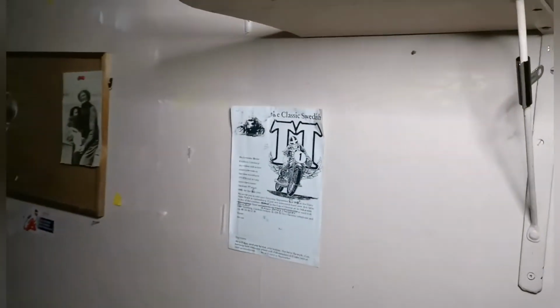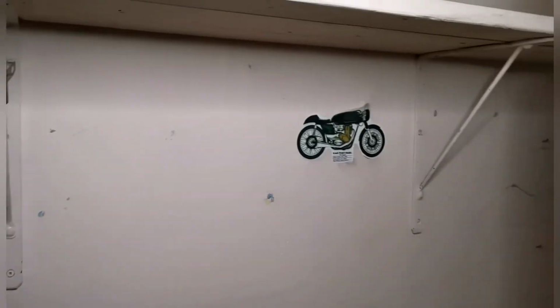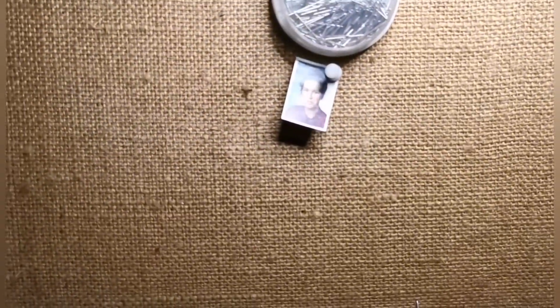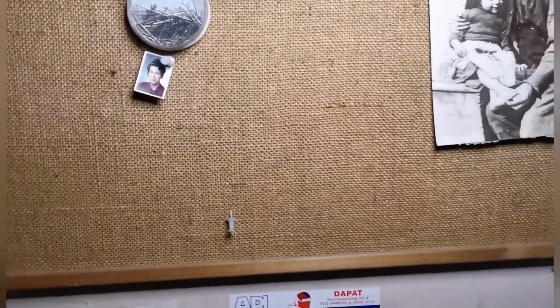There's a couple of bedrooms here. So this, talk about a box room. TT races, motorbikes on the wall, some photographs. That's a funny room. Yeah, that's the top of the box room.